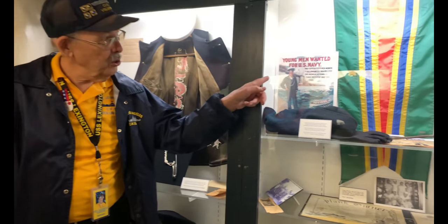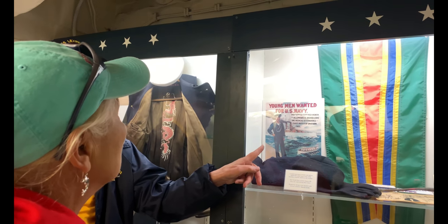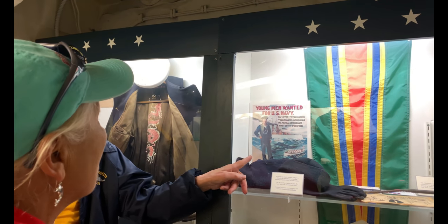Okay. Look at that recruiting poster. Look at the pay scale per month. $1,760 to $77 per month. That was World War I. That was 100 years ago. Wow.